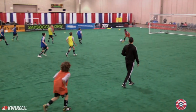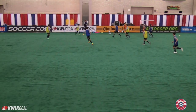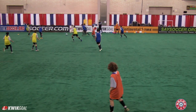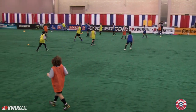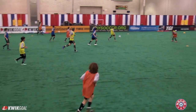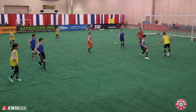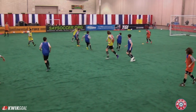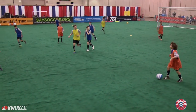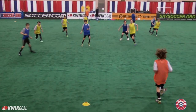Good turn, Finn. Don't let that ball just stop right there. That ball's controlling you. You're not controlling it, right? New ball. Come on. Nice control, Josh. I like that touch out of the air. Finn, maybe a turn right there. Maybe we break it, turn, and find Austin. Good turn, Austin. Nice touch out of your feet so you could try that bigger ball. That's okay.